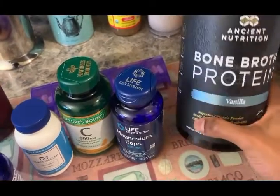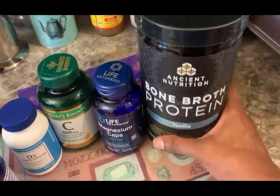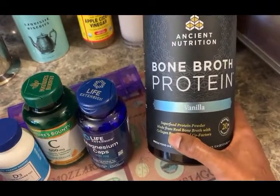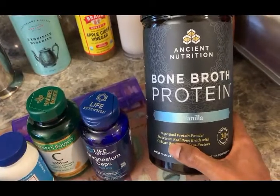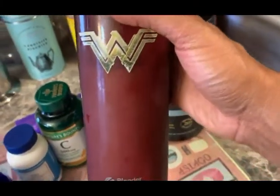And finally, I take bone broth, just to get more protein in. And actually, this product has really helped my joints out. I have terrible joints and have suffered with knee pain, and this product has helped me out. It's expensive, but I think it's worth the price. So I take 1 scoop of this, and I have it with my little shaker bottle, Wonder Woman, of course.